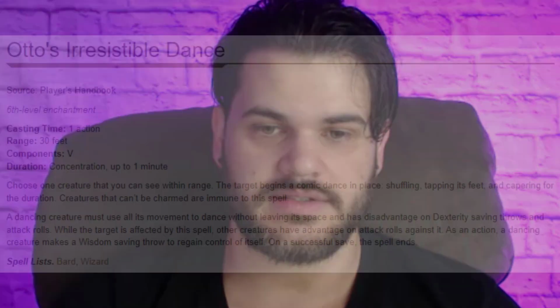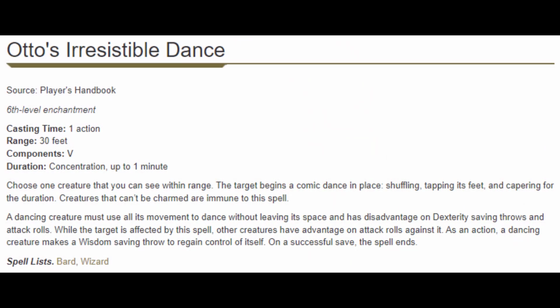Next up is Otto's Irresistible Dance, another fantastic fight-winning spell. Now this one's a little different because it doesn't target a whole bunch of people, but this targets one person and they don't get a save. The effect automatically takes place. They can't move. They have disadvantage on dexterity saving throws, and they have disadvantage on their attack rolls.